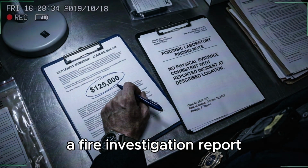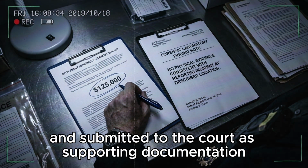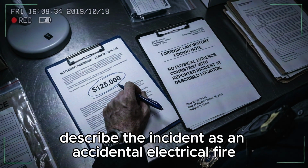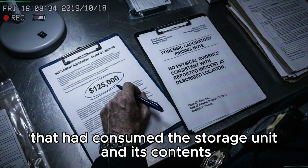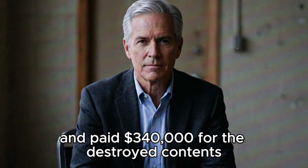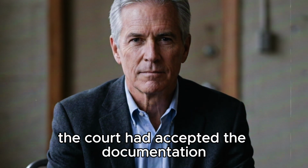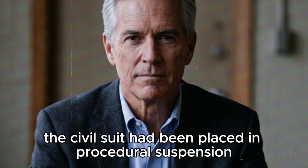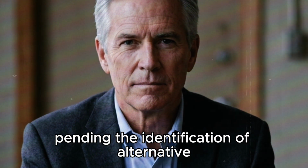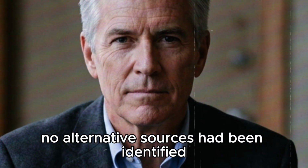A fire investigation report, prepared by a licensed fire investigator and submitted to the court as supporting documentation, described the incident as an accidental electrical fire that had consumed the storage unit and its contents. An insurance claim had been filed and paid, $340,000 for the destroyed contents. The court had accepted the documentation. The civil suit had been placed in procedural suspension, pending the identification of alternative evidentiary sources. For 6 years, no alternative sources had been identified.